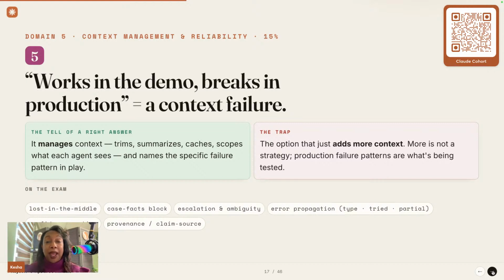So for example, on the bottom, I have lost in the middle. And the way I like to explain this, just imagine you're explaining something to a child and you're telling a child 10 things that you wanted to do and you're telling it all at the same time. That child may remember the very first thing you told it, and it may remember the very last thing you told it. And so that's how models work. A lot of information that's building up in that context window, whatever's in the middle, sometimes can get lost. And so just understand how that lost in the middle effect works and how you use case fact blocks to help preserve context. So just understand all of that going into the exam.